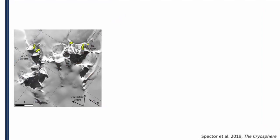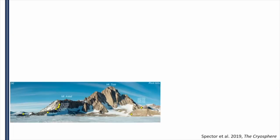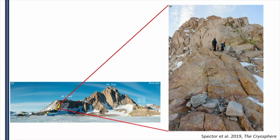We're going to zoom further in to stand on the ice. So now we're looking at Mount Axtell, Mount Tidd. And we're going to then zoom in even further and say, let's hike up the mountain and notice that all these boulders are sitting on the mountain. I want to flag that I did not do any of this field work. I do field work, but not this kind. And so these folks are heroes who sacrificed their lives and perhaps their relationships to collect these data.